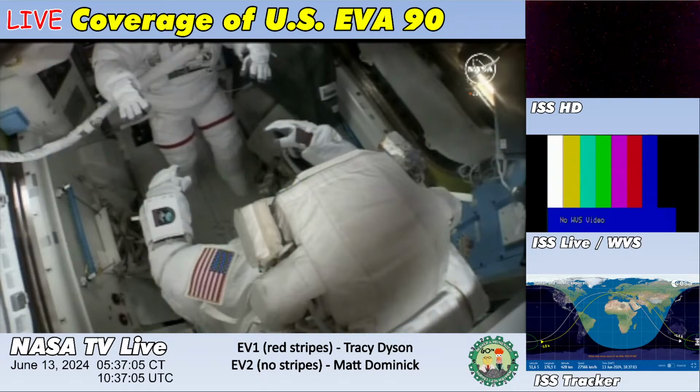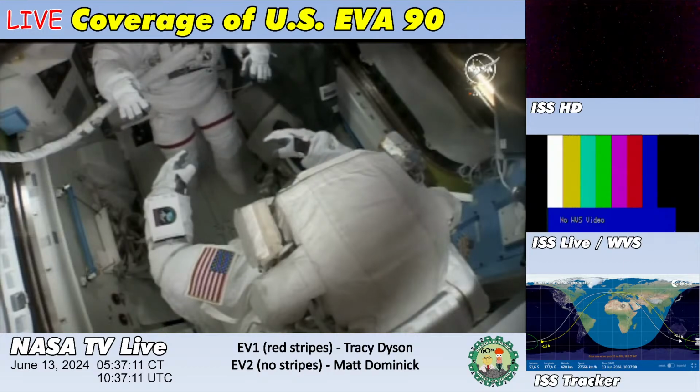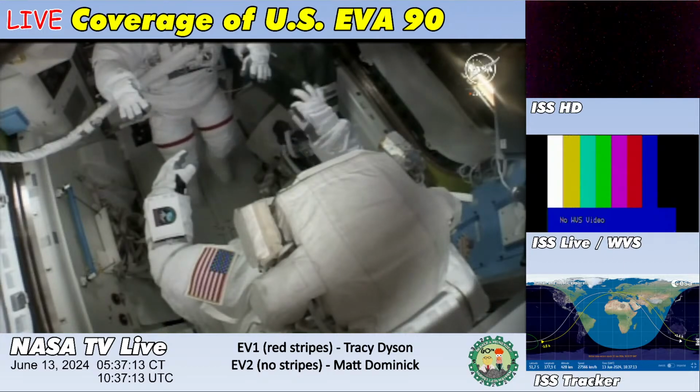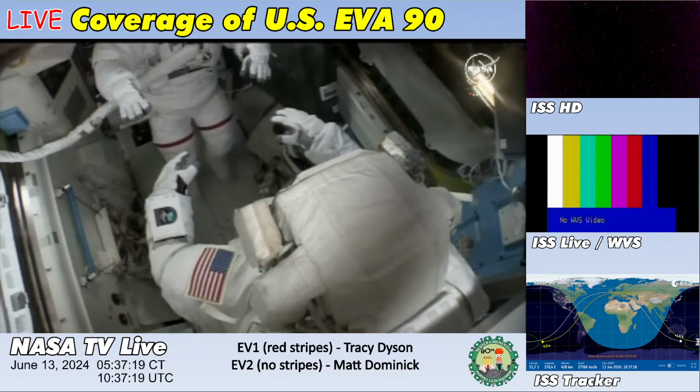In this picture, you can see a couple of interesting features of the EMU, or the Extravehicular Mobility Unit, which is the spacesuit. If you look on Matt Dominick's left arm there in the front of the frame, you can see the procedures. It's sort of like a playbook, and he can reference that during the spacewalk. It gives further details on what they've already been studying and preparing for this spacewalk. Of course, he will also have those commands and instructions relayed up to him from the ground IV.